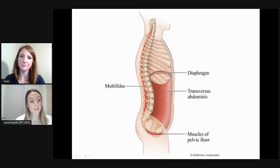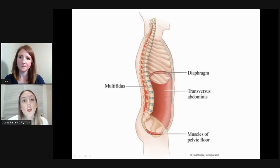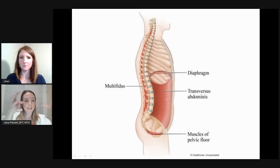So this picture does a really good job of showing how your core is a house. So your pelvic floor is the bottom of the house. So you think about structurally, it's holding everything up. The transverse abdominis is one of your walls of your house. So when you contract your abdominal muscles, everything kind of cinches in. And then your low back muscles or your multifidus muscles are the other wall of the house. And then your diaphragm is on the top. So that diaphragm is moving up and down when you breathe.